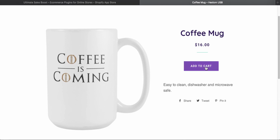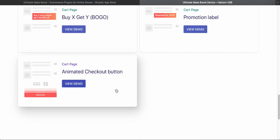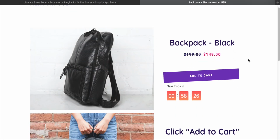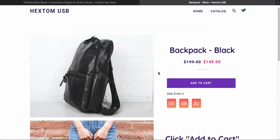There are also trust badges as well, which can look okay. I'm not sure they'd work for every store, kind of cluttered. Depending on which kind of store you have, you might not want to go with them, but there's a few different options. Literally, you can pick and choose exactly what you want to put on your store and what you want to leave out. So I think overall, there are just some really good features in Ultimate Sales Boost.